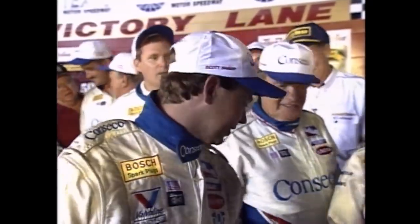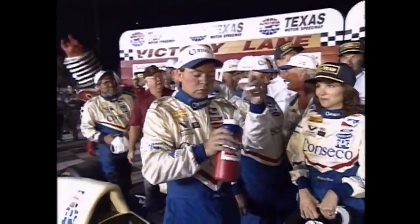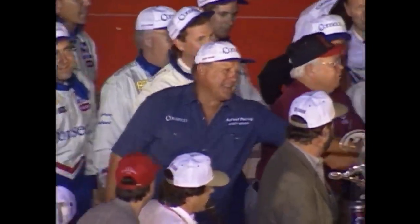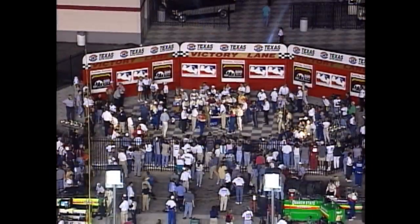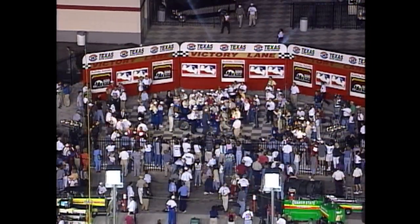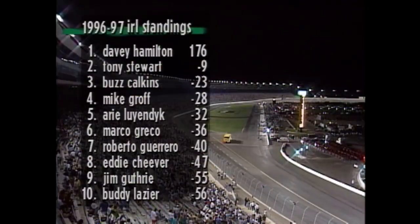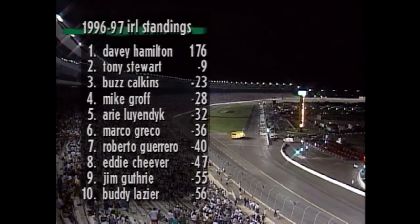So choked with emotion, Billy Boat from Phoenix, Arizona, wife Andrea sitting home with 3 kids watching probably the biggest moment, undoubtedly the biggest moment in this young man's career. But most of all, what a day for the grand champion, A.J. Foyt. His cars finished first and second in front of this gigantic crowd at the Texas Motor Speedway. There were 13 cars running at the finish. And so in the IRL battle, the points fight now. Mike Groff came in leading, but Davey Hamilton, the other Foyt driver, leads the points. Tony Stewart just 9 back.